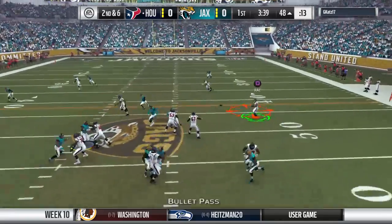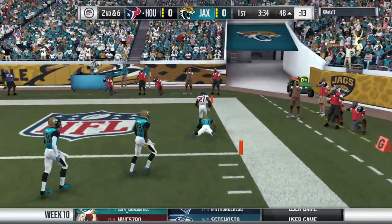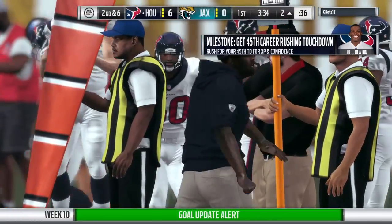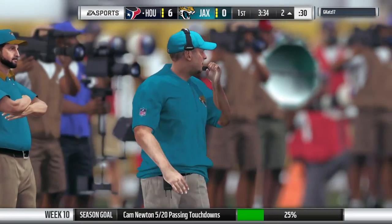Here's Newton now on second down. A dump off for Mason. The 20. There he goes right side. Touchdown, Houston. Trey Mason with touchdown number 7 on the year. And the Texans have taken the early lead.